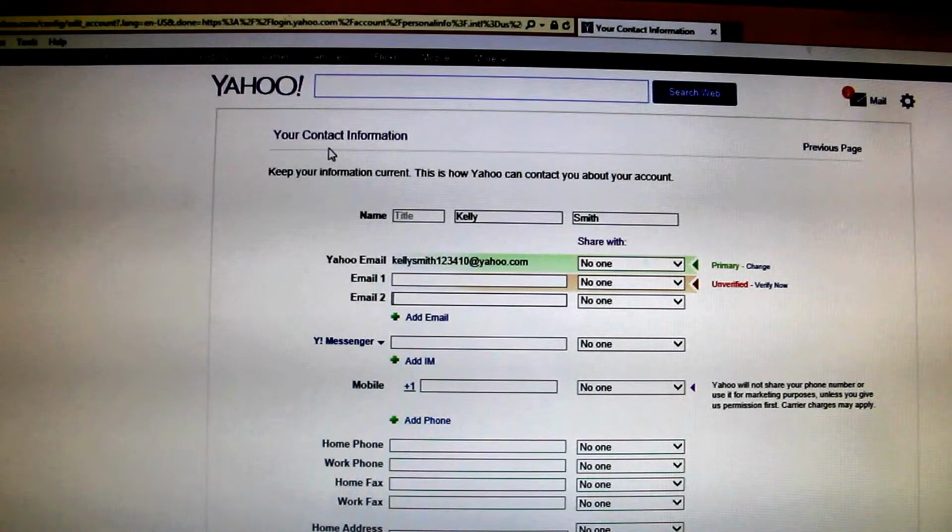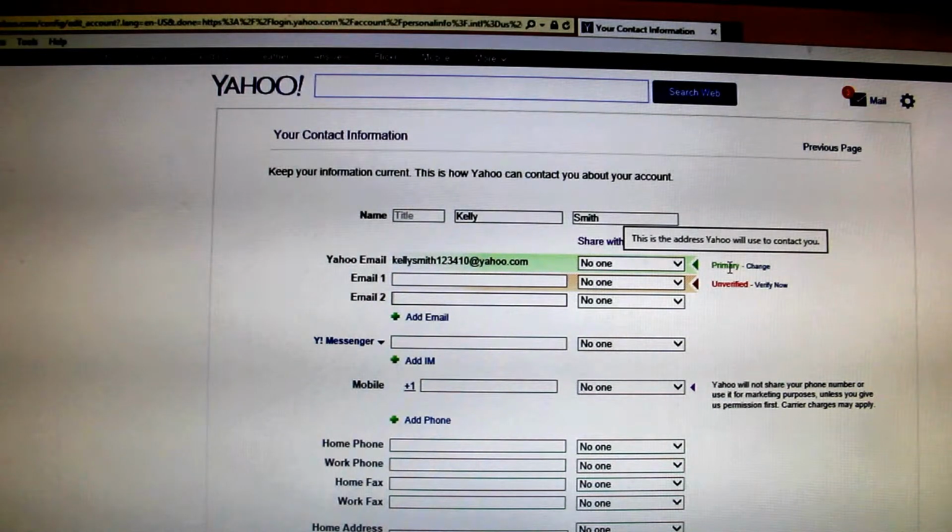This is the page that's going to come up. This has all of your contact information. As you can see, it has already filled in my name. Also, on the next line, it has my Yahoo Mail marked with primary, and this is what we're going to change. So, where it says email 1, right below that Yahoo, we're going to have you type in whatever email you actually want to use.